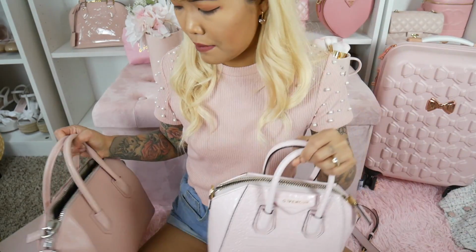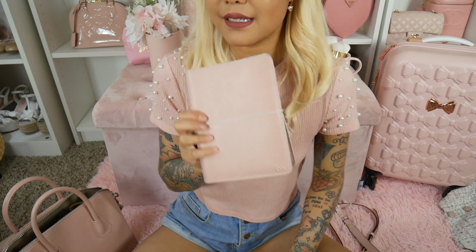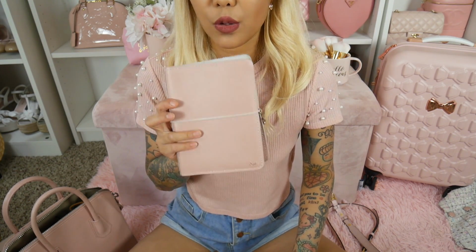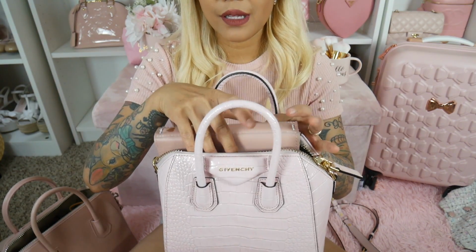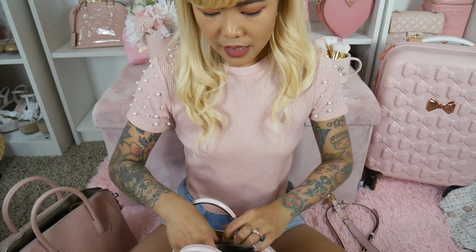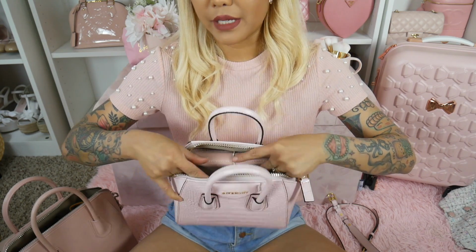Now I'm going to be showing you guys what fits inside the mini. Obviously, a laptop will not fit. But I think the biggest thing that I can fit in here is my planner. Here is a B6 size planner, which is basically the same size as a personal wide. I will show you that it does fit in here. It does take up a lot of room, especially if you have a chunky planner, but it does fit. I pushed it all the way to the back so you can see there is a ton more room in here.